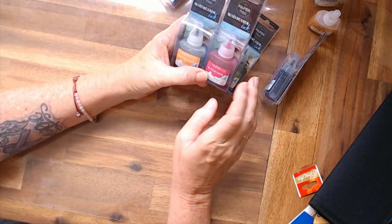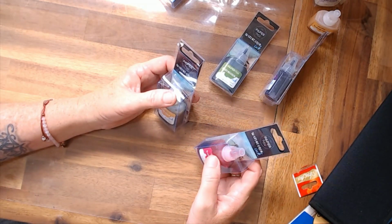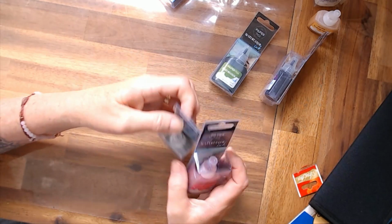So interesting to see how they go, being watercolor ink. It's kind of a strange combination. A lot of people say that ink is like watercolor. I don't believe that ink is anything like watercolor in behavior.